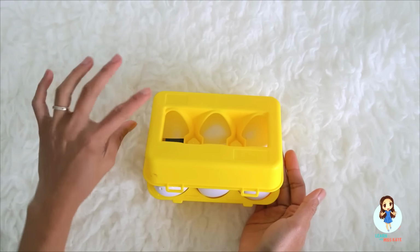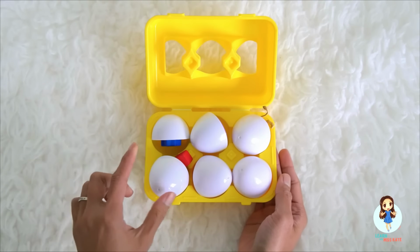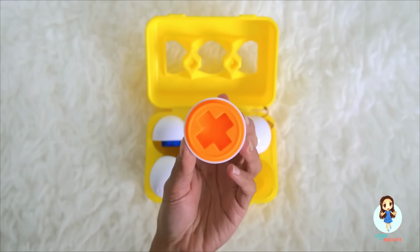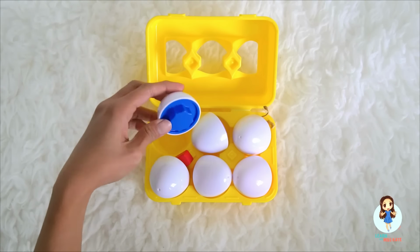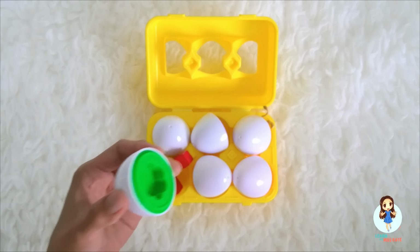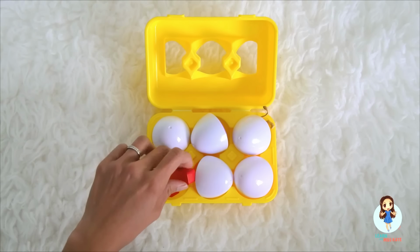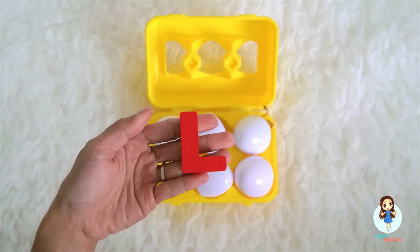I found an egg box. Let's see what's inside. Let's open it. Ooh, what letter is in here? Let's see. It's empty. But we found an orange cross. How about this one? Oh no, it's also empty. Oh, we found a green flower. And there's a letter. What letter is this? It's the letter L.